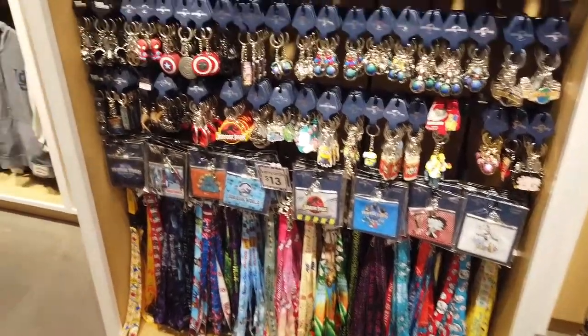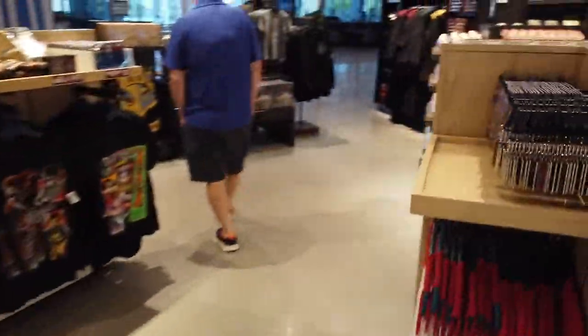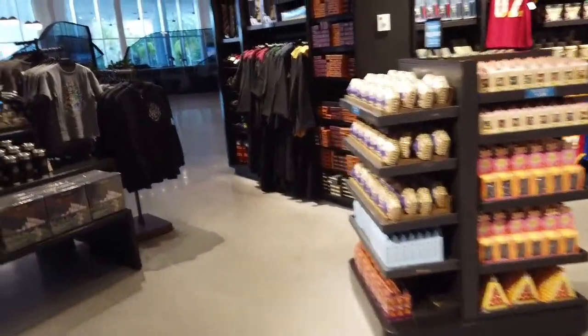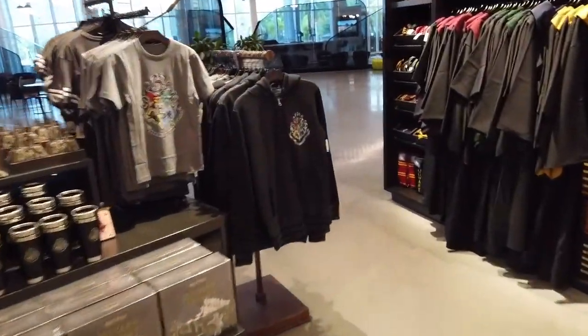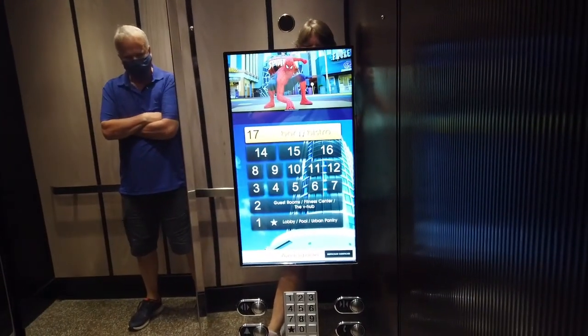And lanyards if you get an express pass. You can use the lanyard to keep your express pass in. We'll take you up to the rooftop bar.